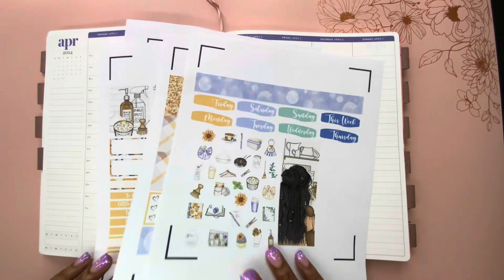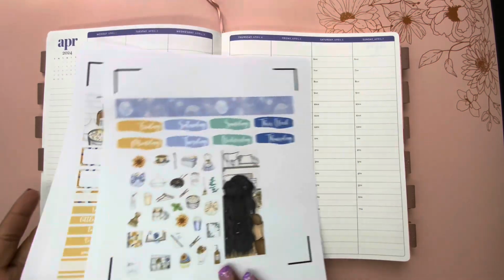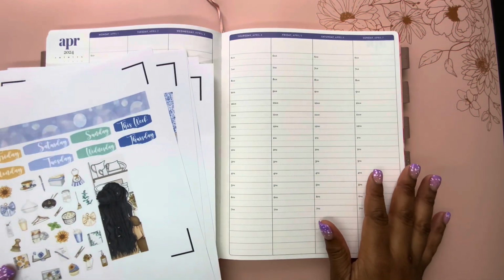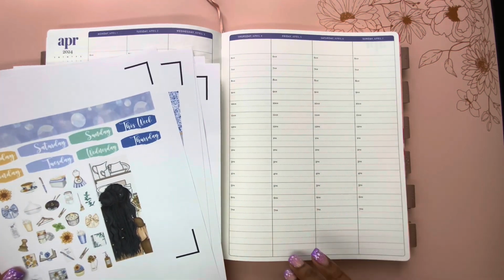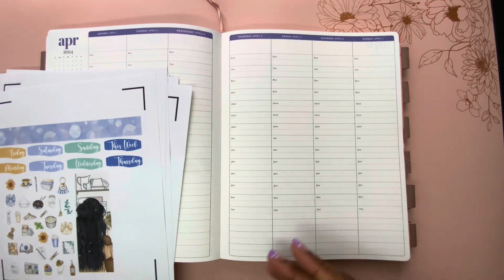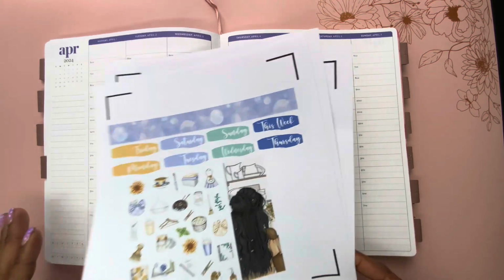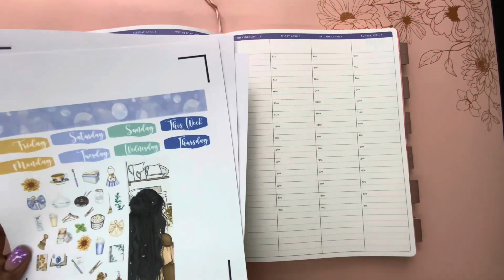So I am going to lay down my stickers. I'm not going to do that part on camera because I don't want that to take up a lot of the video. I do have other videos showing how I use these stickers in my planner and like what my mindset is behind using decorative stickers in my planner. So I'm just going to go ahead and do that, and I'll be right back.